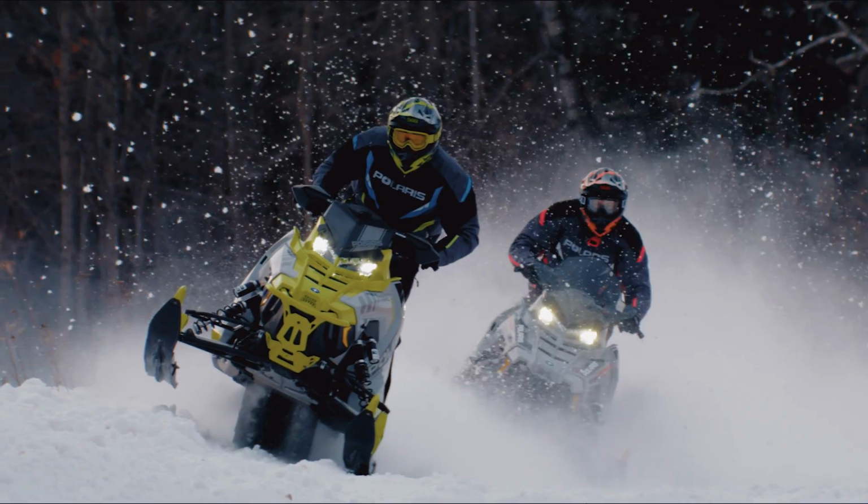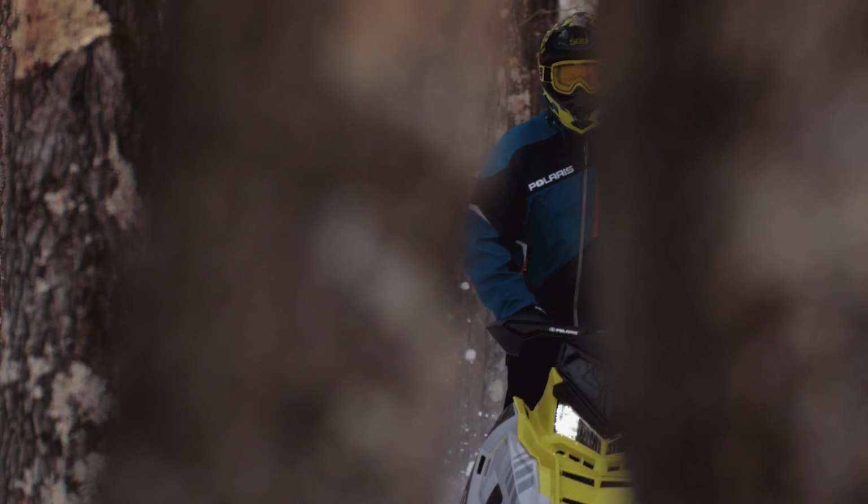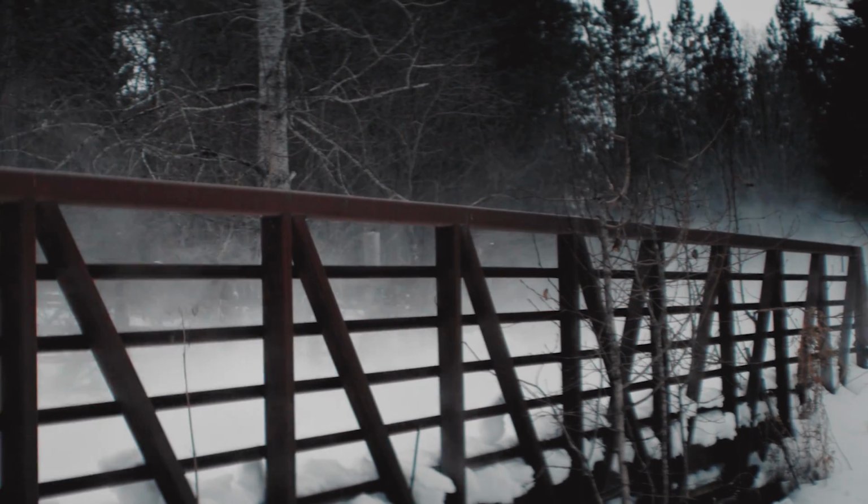I knew within the first couple miles that this jacket was going to perform. And throughout the entire ride, I was super impressed with how warm I stayed, how dry I felt, and how the jacket actually performed. It blew away my expectations.